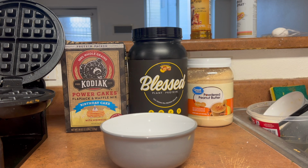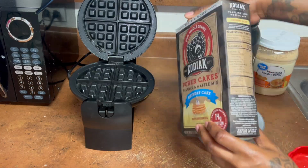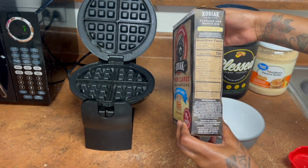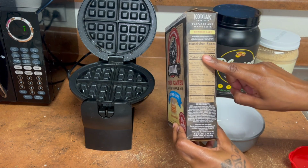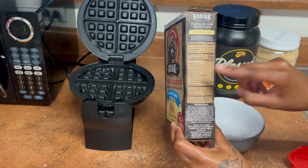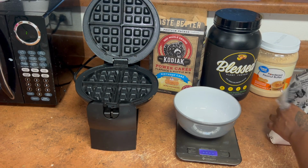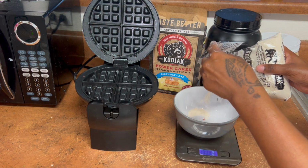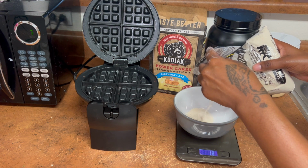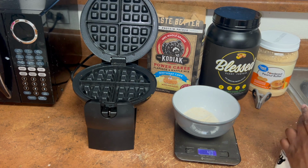So now the first thing you're gonna do is start mixing all of the ingredients together to make the protein waffles. So what I like to do is I first get about 1/3 or like 40 grams of this flapjack waffle mix, the birthday cake edition. Now what you could do is just measure it immediately into the bowl. So let's do about 40 grams of this. Perfect. That's 40 grams worth of it.